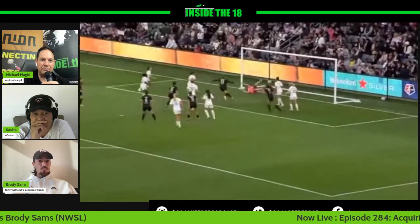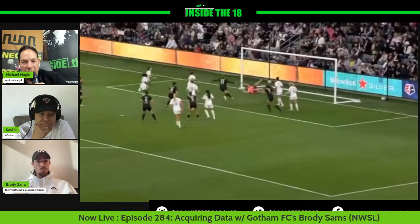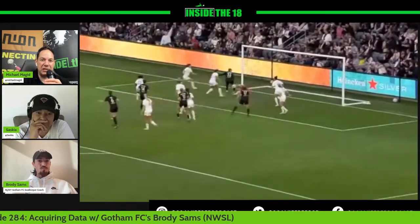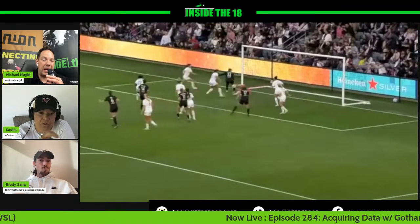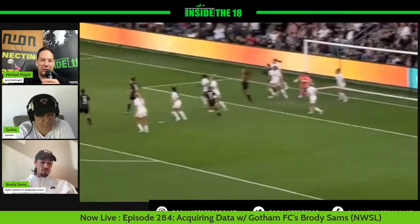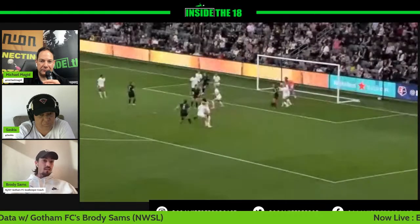Here's the thing. There's a slight spill right here, which obviously is going to happen, especially in traffic, with that ball breaking away from you. But Abby's shape, when she gets up, do you recognize that she's in a position where she can still cover that dangerous area? I don't think that's unintentional. I think that's completely intentional, because then she's there for the recovery. Brody, thoughts on that?